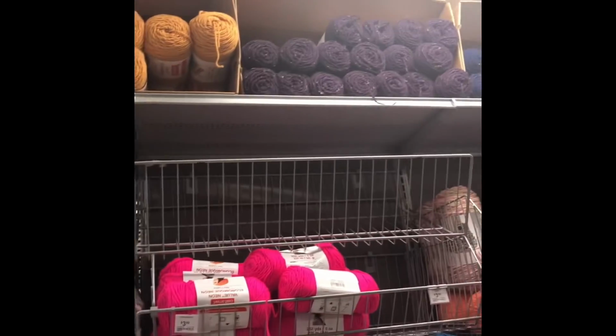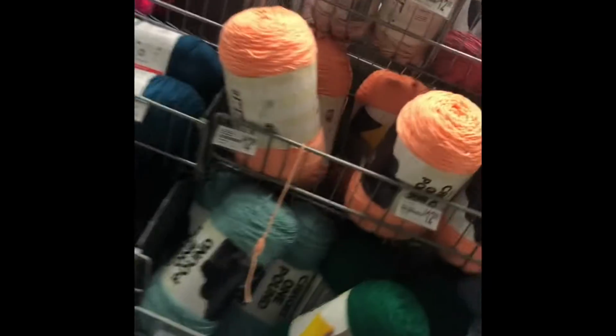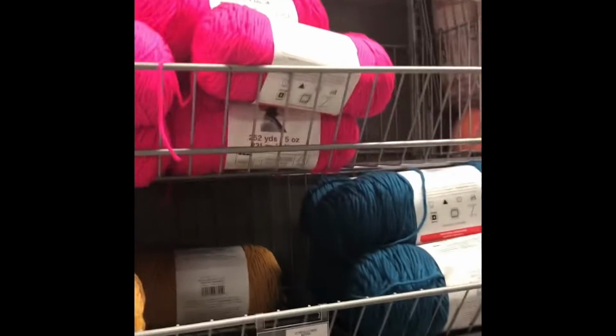Oh, and more yarn. Oh, look at that hot pink, y'all. Y'all see that hot pink? You know I want that. But I like that purple up there, that tweed, and that blue. Oh, if I could just reach... Reach. Got it. I want this blue. And look, there was some more right here. Reaching up there, just doing cardio for nothing. Stretching. I want that hot pink. You know I do. I want it.